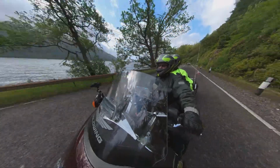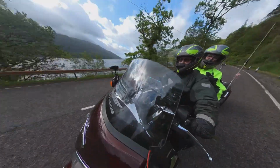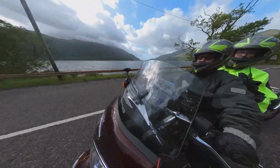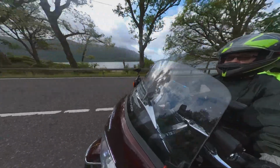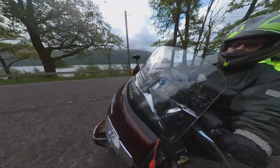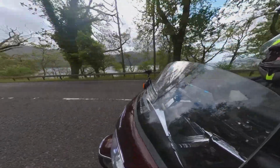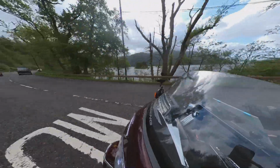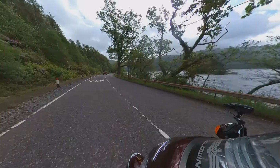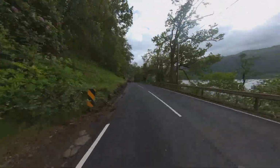You're probably wondering from the video why we have our wet gear on. Well, we were informed that the weather was going to come in and change, so although it was a great start to the day, we decided to put our wet gear on because we know how quickly the weather can change, especially in Scotland, and trying to get wet gear on when you're wet and there's no cover, for those that ride motorcycles they'll know it's difficult at the best of times.